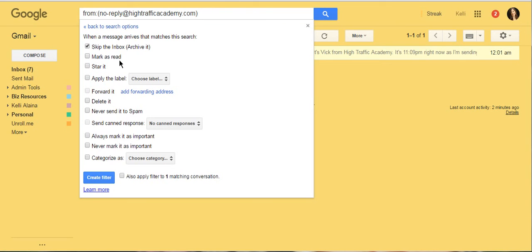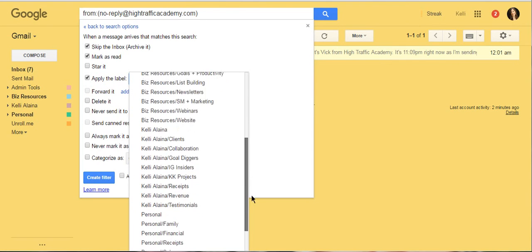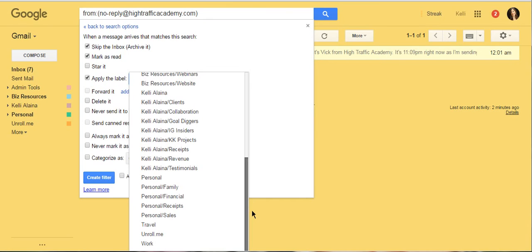So if it's something that you don't want any notification about at all, you don't want to see a number, you don't want anything to be bold over here, if something is bold on the side, it means there are things that are not read. So if you want it to just be something that maybe you take a look at a certain category and just scan through whenever you want, and you don't really have to be bothered by that notification, then mark it as read so that it won't ever bother you. Then I would also choose Apply the Label. And this is where you see all of your categories and subcategories. So this is telling you if it's going to skip the inbox, this is where it's going to land.